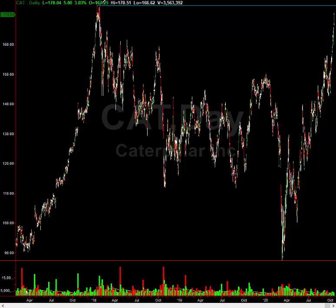So watch Caterpillar at the double top. Again, I would say 173.50 to 174, maybe reached as early as Monday, depending on what the stock does. And that, again, is a great swing trade short.